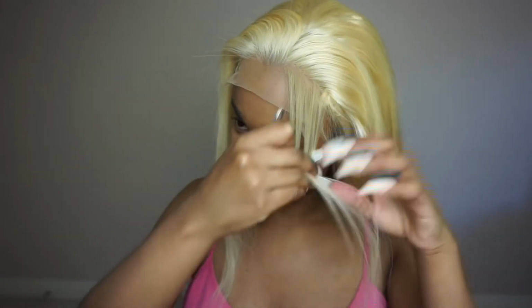Sis, let me just be real. Do not look to me for advice, because I won't be able to give it to you. I am not an expert. I'm sure most of you have more experience installing and customizing wigs than I do. I just thought it would be nice to show that even a beginner, or someone not really versed in how wigs are installed, can still make it work.